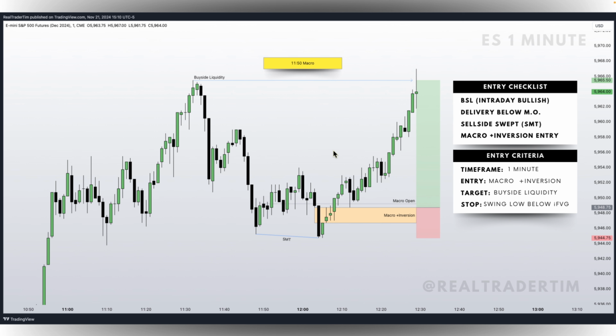You're just waiting for a closure above a premium PD array. So of course we have a fair value gap here. You can wait for this fair value gap here as well, when we have these two consecutive SIBIs, just based off your preference. But as you can see, manipulation below macro opening price, SMT during the macro, closure above a premium PD array is your final confirmation.